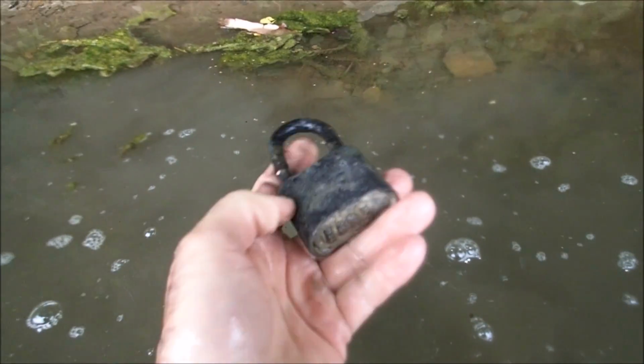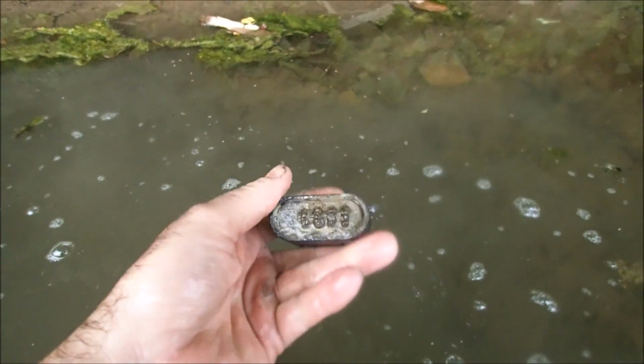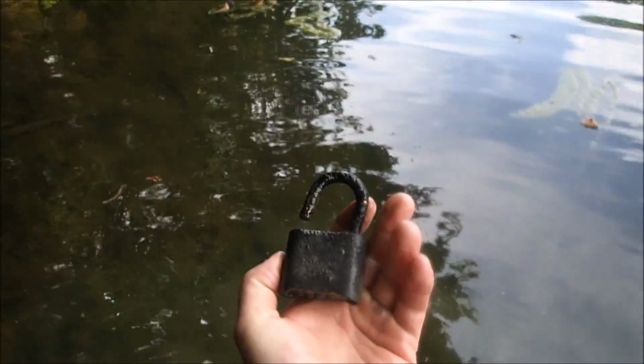So I'm finding a lot of really junky stuff. I did just find this big lock though, which is kind of interesting. I'll have to scope this area out. It gets kind of deep right there. I don't think it's over my head, but maybe we'll find a gun or something like that thrown in there.